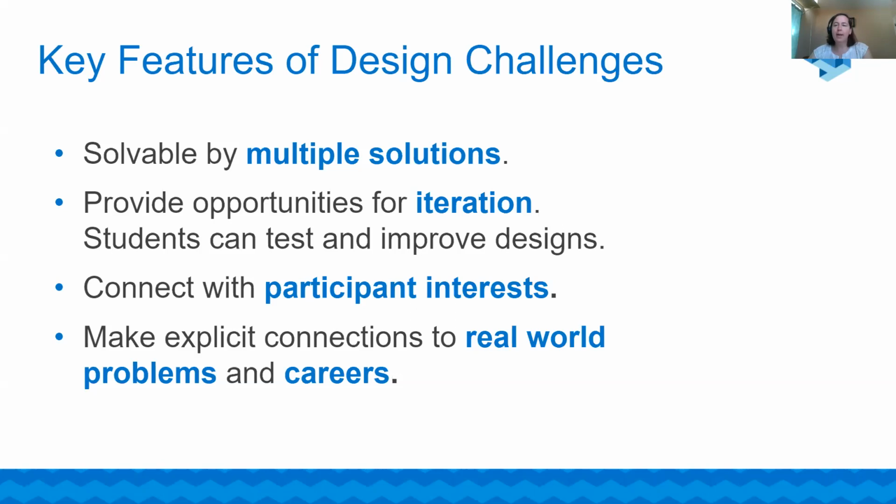And then there are ways within that design challenge to really connect with participant interest, for them to explore and research, connect with literature and art, with history, with other areas of interest. And connected with that is making explicit connections to real world problems and careers. So how can you build that sense of ability and identity for students around STEM learning, and then translate that into possible careers and real world problems that they really desire to connect with, and really makes a difference in their perspective on how they can connect with the world and make a difference in the world.